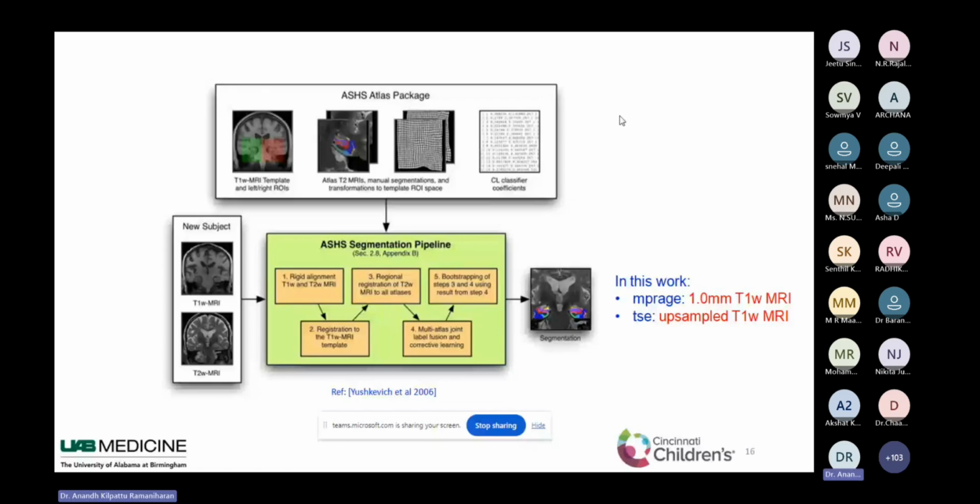So that needs 2 inputs. One is T1 and another one is T2. In this case, instead of T2, we are using upsampled T1 weighted images as our T2 input. This is basically meant for hippocampal subfield segmentation, but in our case, we have used whole hippocampal segmentation. So don't worry about this, but this is how the tool works.